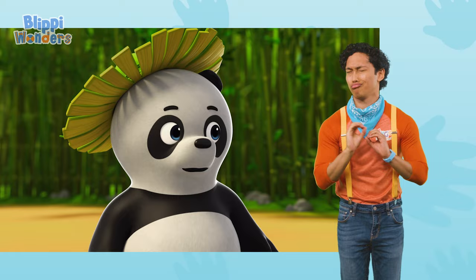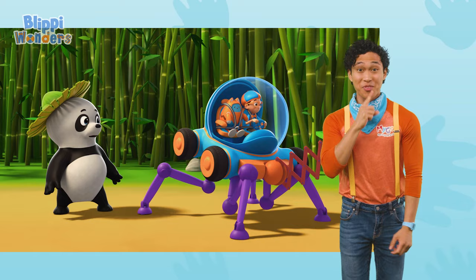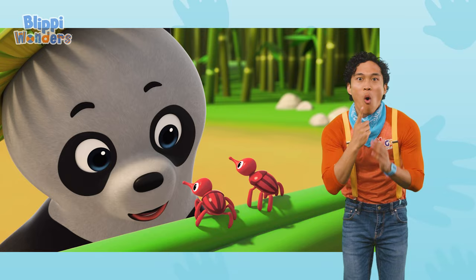Could you get me a little more bamboo? All this chewing makes me terribly hungry. Sure thing! There's a nice stalk just there. Whoa! Little red bugs. Oh, it's Reese and Fiona. They're red bamboo weevils. Hi, buggies.